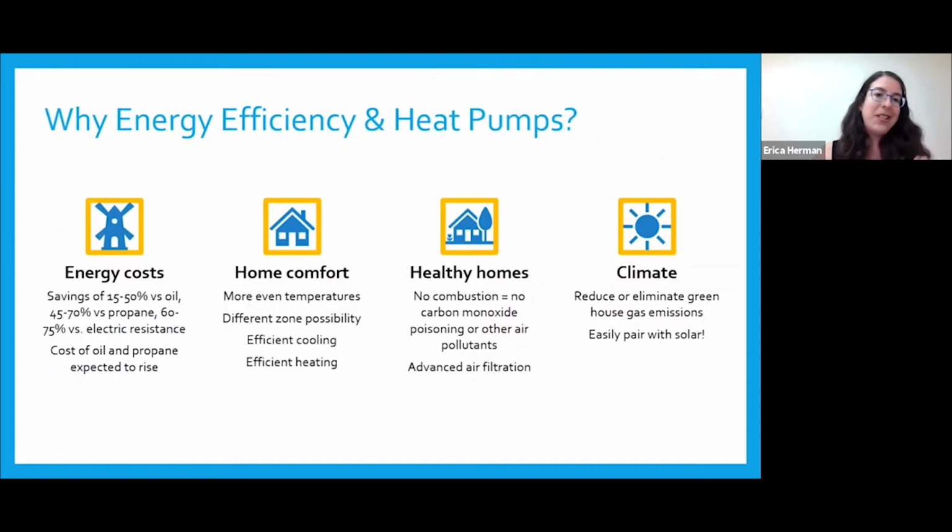Energy efficiency, I'm just going to cover these really quickly because I know you're excited to dig in, and we'll be talking about these a little more in depth later in our presentation. Key topics to think about when we're talking about these heat pump options: energy costs in comparison to our expensive oil, propane, and electric resistance. Those are on the up and up.